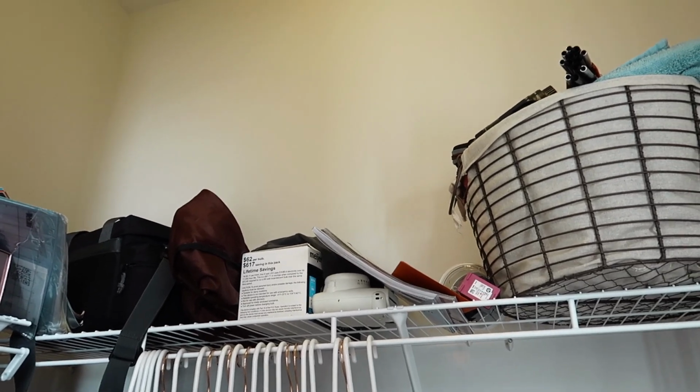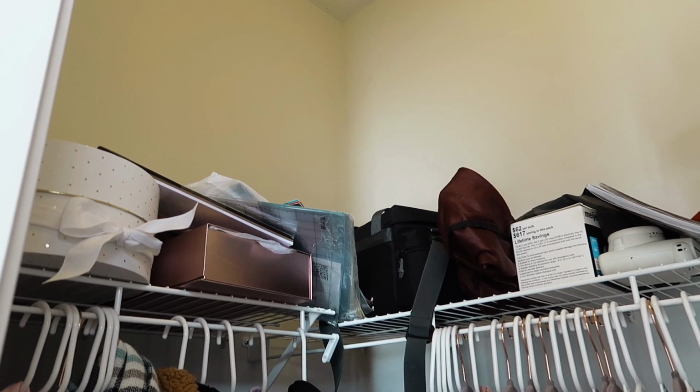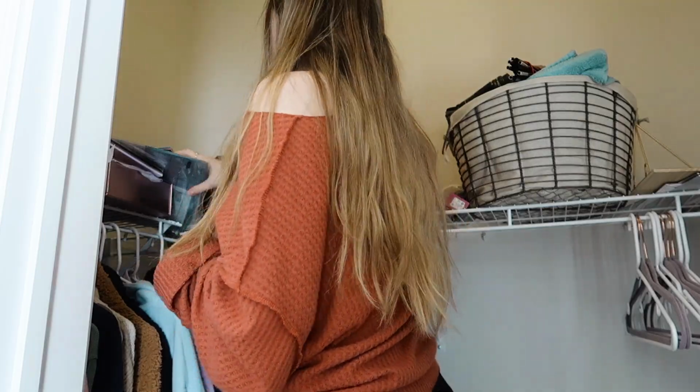So I'm not gonna go through all of this stuff. I'm just going to quickly organize it, make it look a little better. I don't really need to, you know, like get rid of anything. I just need to make it look a little nicer.